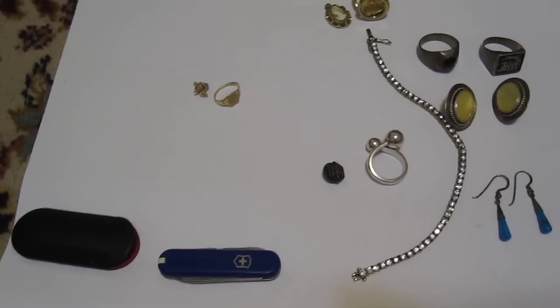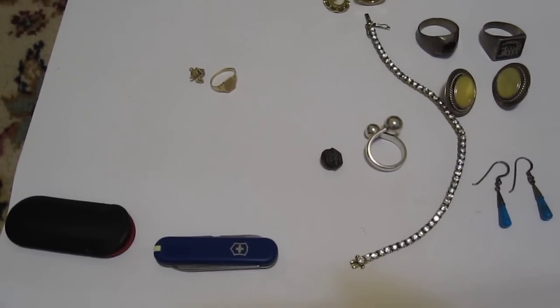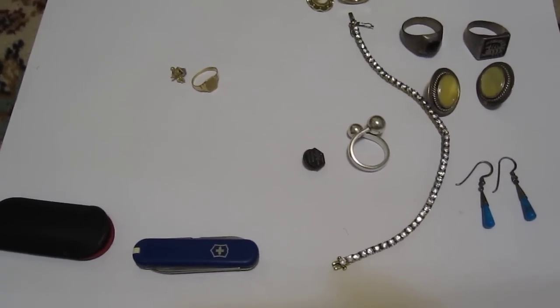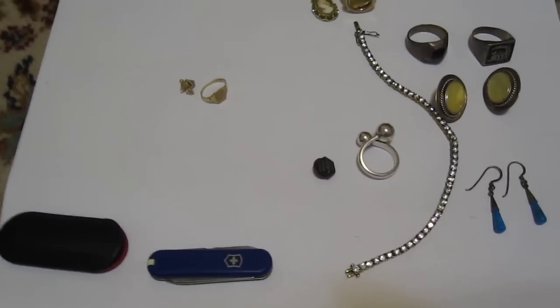If I'm already at the garage sale, I might as well buy some video games if I see them. I wouldn't go out just to buy video games, but if I'm already buying gold and silver and I see video games, I might as well try it out. I'll see how it does. So, I'll show you what I bought.